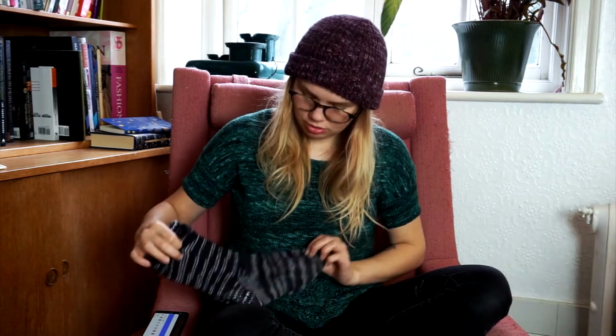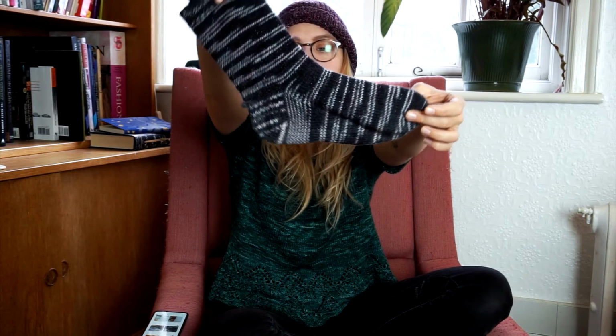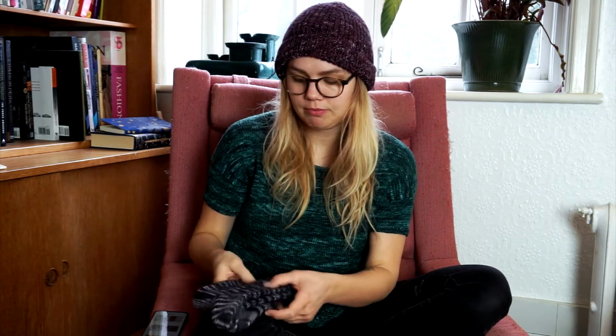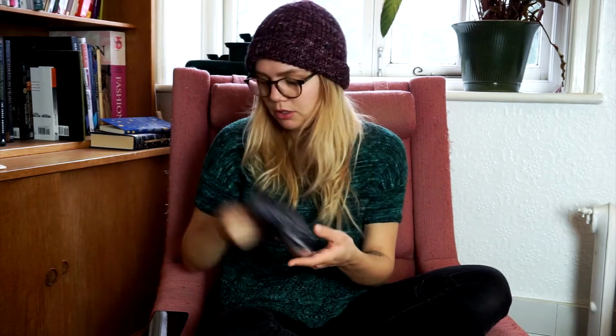So here we go. These have seen quite a lot of wear already. These are the same pattern, the Favourite Socks pattern by Woolen Vine, and these are knit using Black Me Out on the Night Sky base. So yeah, love these, and I actually managed to get another pair of socks out of these, so they're coming later. But yeah, I really like the kind of micro striping you get, which is really lovely.